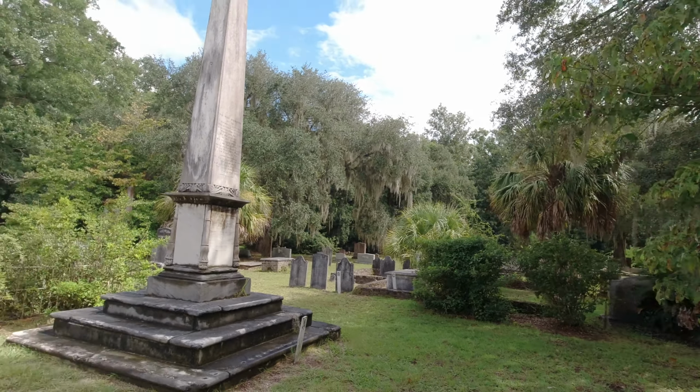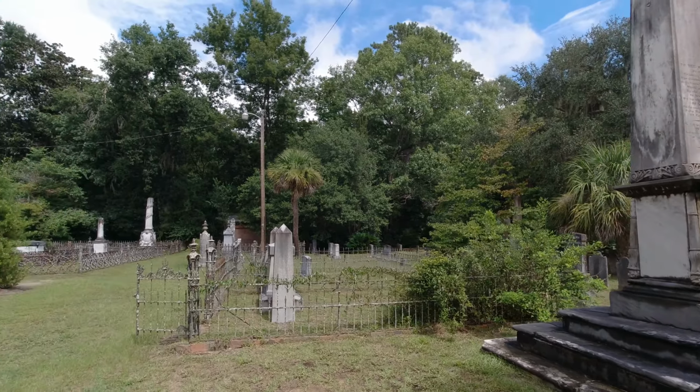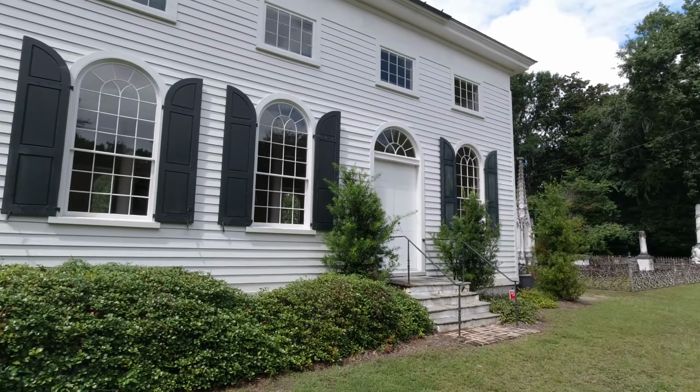Now we're in a very old churchyard cemetery on a distal island. Earliest graves, circa 1790s.